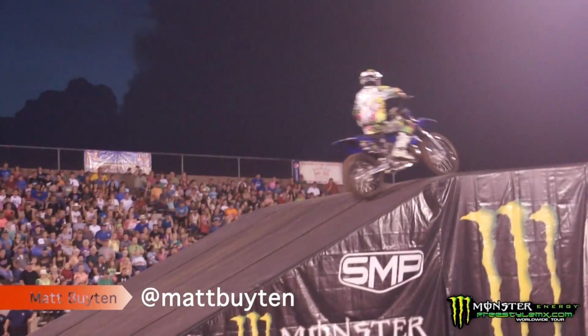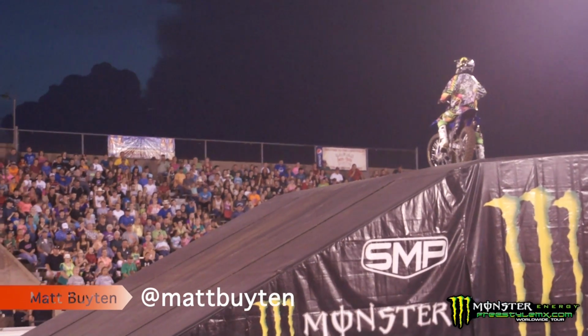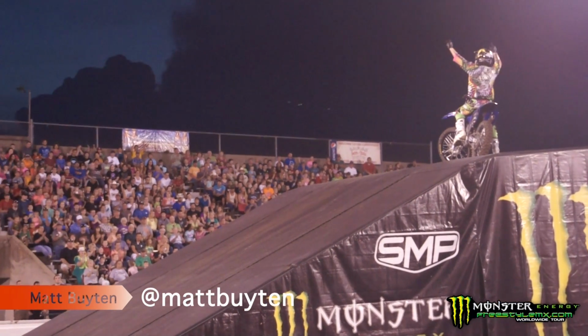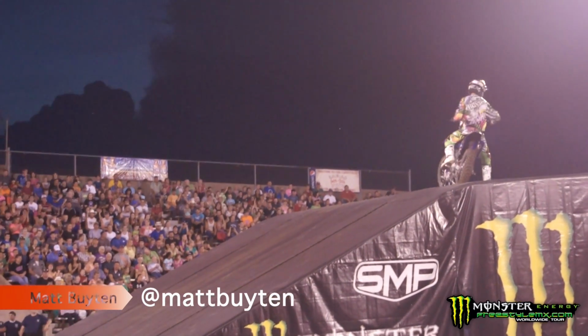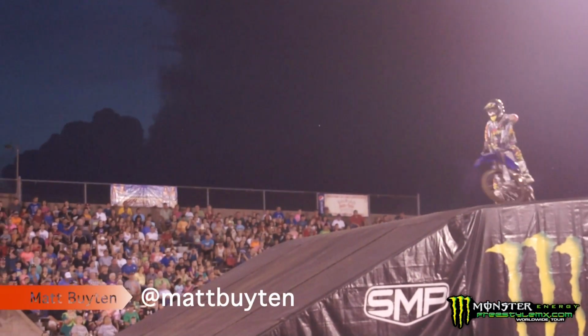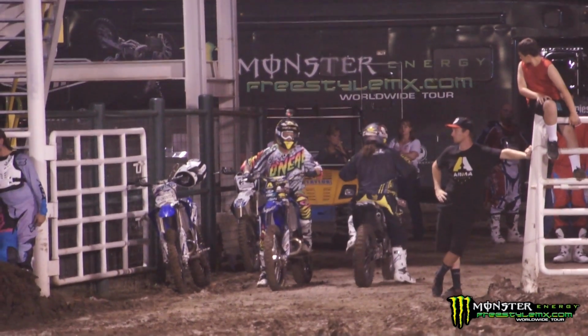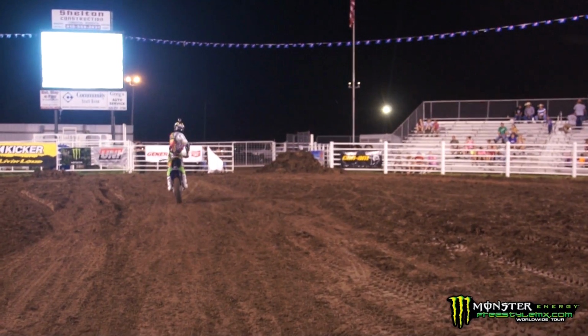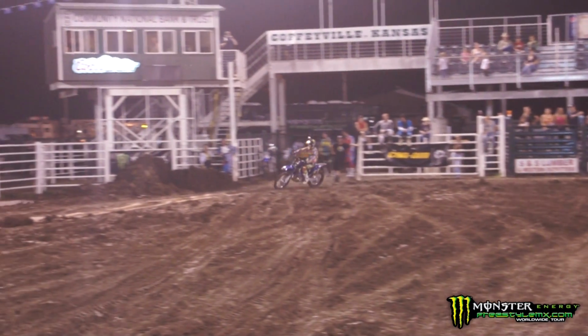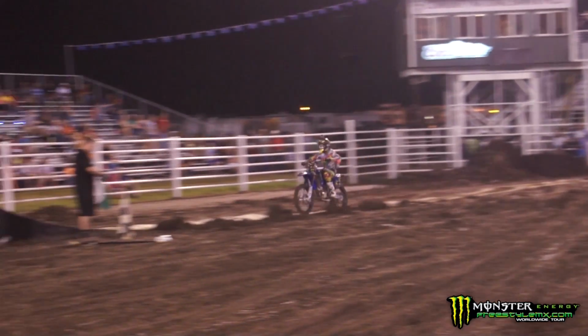And one of our featured riders, multi-X Games gold medalist, Mr. Matt Biden. Matt Biden with the lightning going off in the background, getting ready to rock this crowd. Coffeyville, Kansas will never be the same, as Matt Biden also comes from a professional racing background, also from the Reno, Carson City, Nevada area. This kid can do these tricks in his sleep.